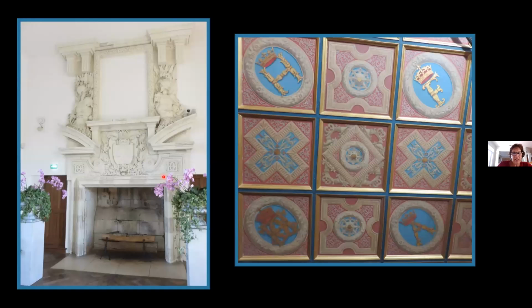This is inside Chateau de Chenonceau. You see this beautiful fireplace, and these are some of the ceiling tiles, which have the insignia of several kings who owned and lived in the chateau. So here's an A, an F, an H, and I'm not sure what the initials are here. I see a D and a C, but there might be one other initial there too, so I'm not sure which king that was.